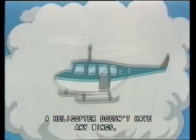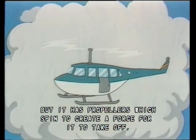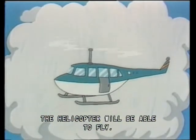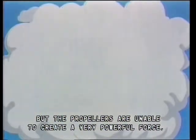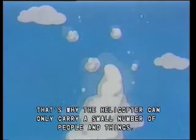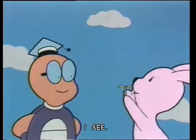A helicopter doesn't have any wings. But it has propellers which spin to create a force for it to take off. When the force becomes greater than its weight, the helicopter will be able to fly. But the propellers are unable to create a very powerful force. That's why the helicopter can only carry a small number of people and things. If it's overloaded, it will crash. Oh, I see.